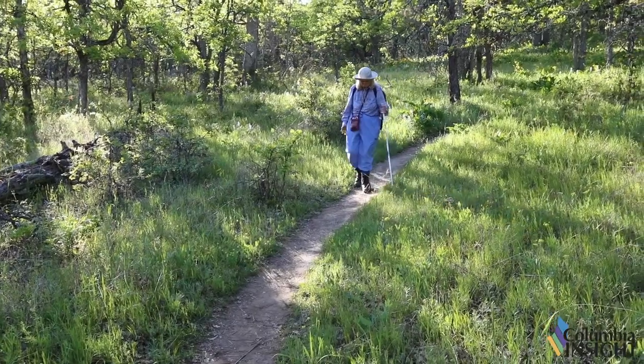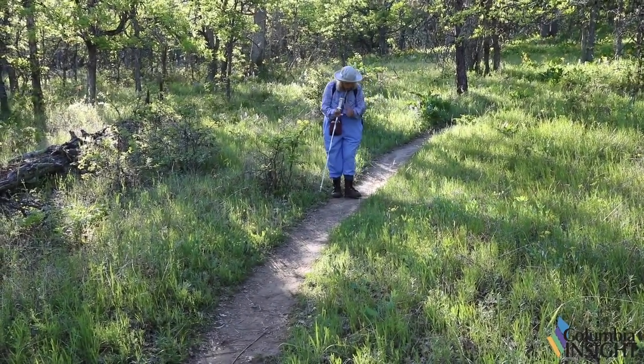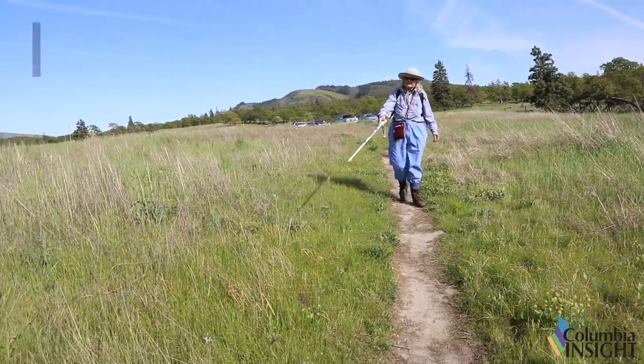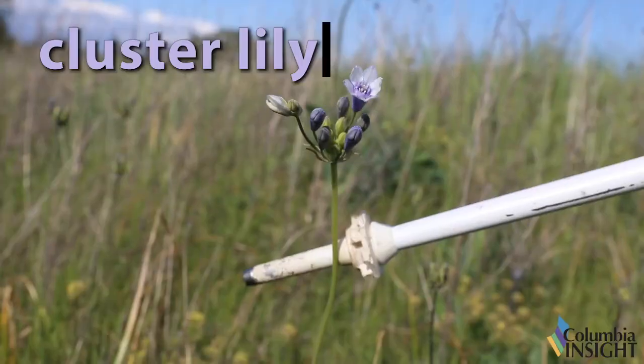I was instrumental in preserving a little bit of land, and I've lobbied for a lot of land purchase for the Forest Service and others. I have a list here of properties where I'd write letters and say, you need to buy this or you have to buy that. Here are a bunch of the cluster lilies just starting to bloom.